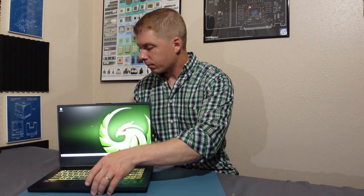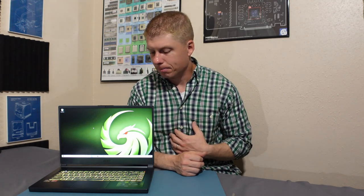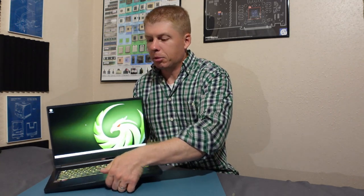But it's a 1080p full HD screen, 240 hertz. I believe just for me, let me pull it up here, the display HDR, so it tells me what its screen res or color gamut is.